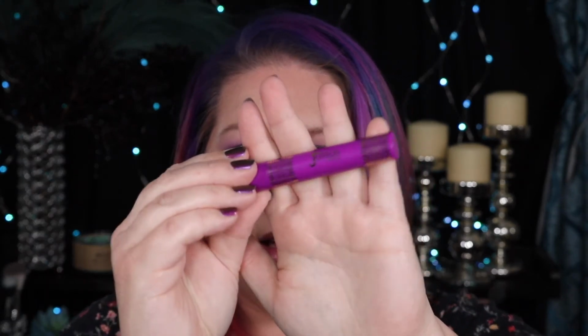And on my lips, I have the Juvia's Place, I think these are the balms, in berry. It's one of the shades that came in the holiday set with the Royal Palette along with another color. And these are actually really nice. They're tinted balms, and if the two that came with the set are any indication, they have different scents to go along with the different shades. So this one is berry and it actually has a berry scent, and the caramel one has a caramel scent.